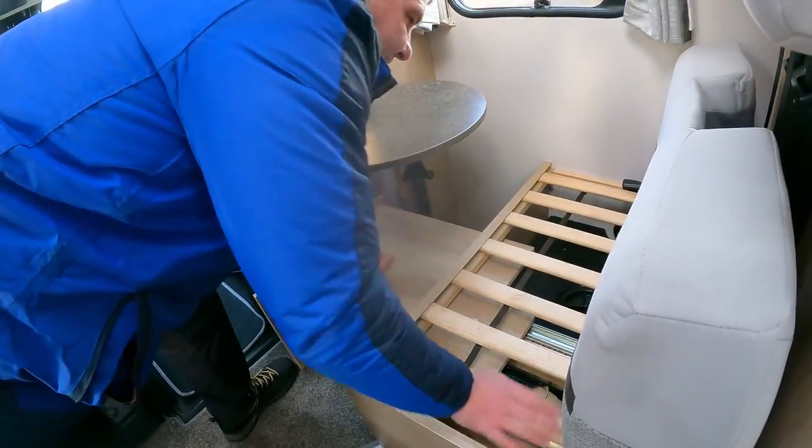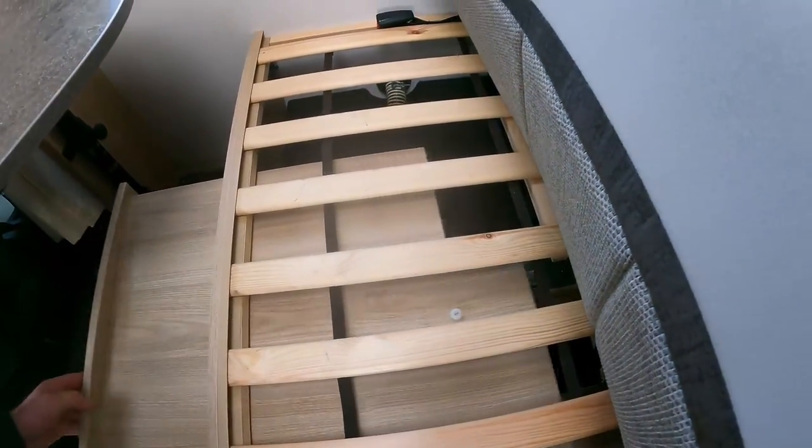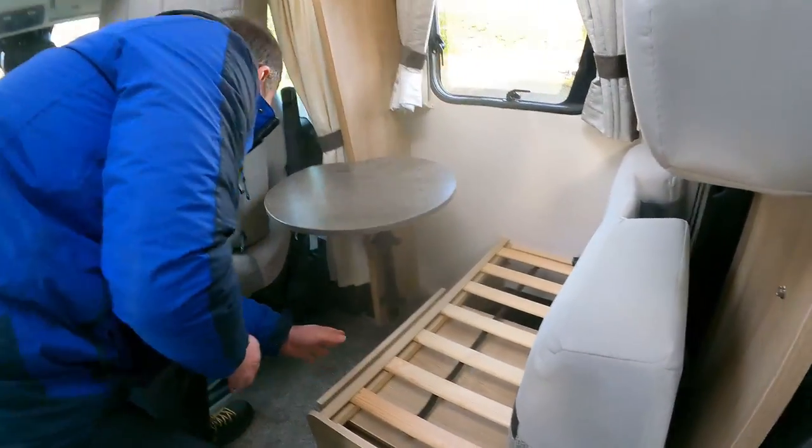And then what we've got there, Kev, there's a fresh water tank. Yeah. Quite handy having a water tank inboard rather than underslung. Why's that, Kev? Stops them freezing up.